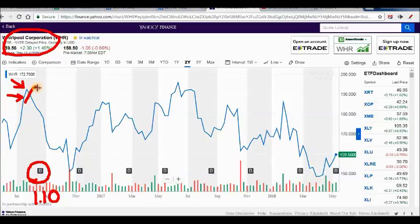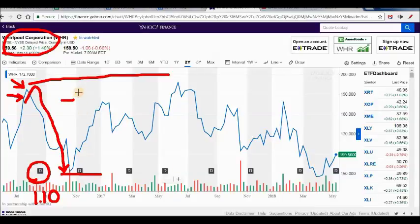And sure enough, Whirlpool fell. Now, Whirlpool was at a high, so when I wrote that covered call and collected that dividend of $1.10, things were looking good, right? Well, not really doing my research and not really understanding Whirlpool's business, Whirlpool fell. And I'm left holding the bag on Whirlpool, and it fell all the way from $1.85 all the way down to $1.59, and I'm stuck holding it.